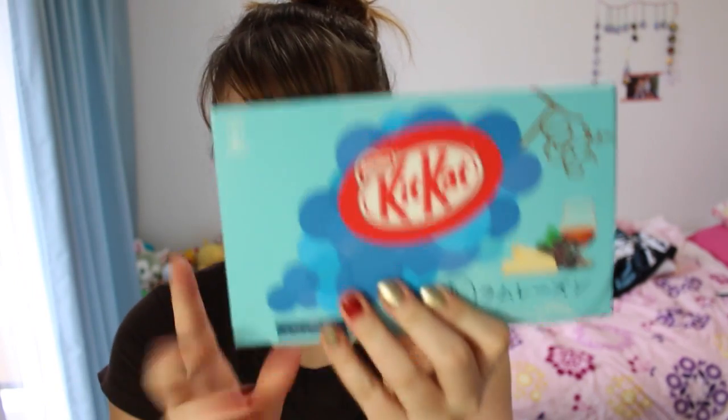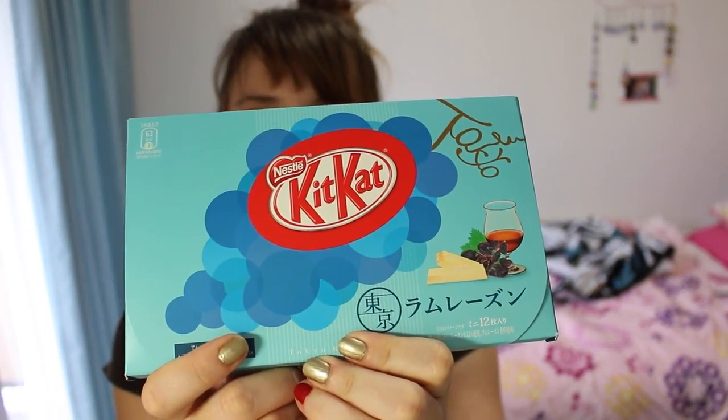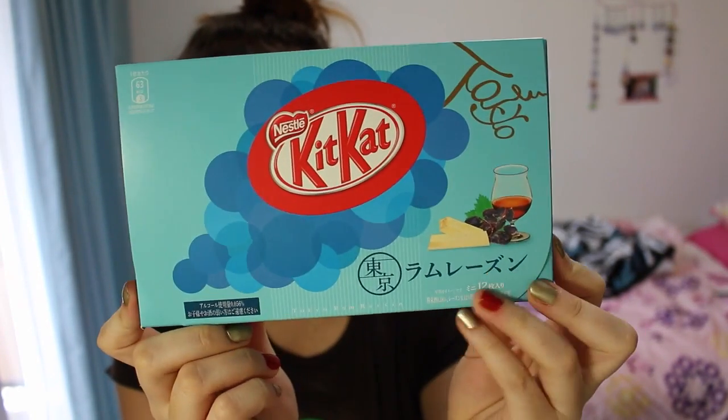I then have a rum and raisin one, and this is from Tokyo, the Tokyo flavoured KitKat. So I'm pretty excited for that one. I usually don't like rum, but I love raisins, so maybe it'll even it out.